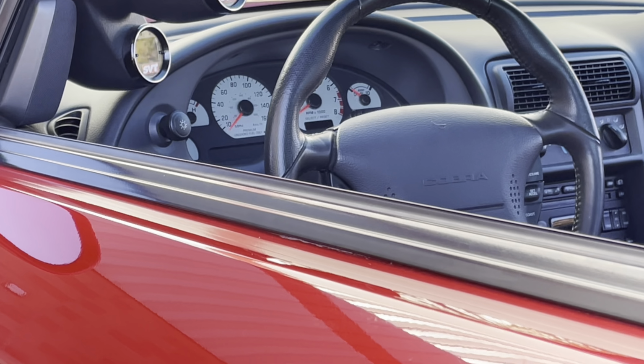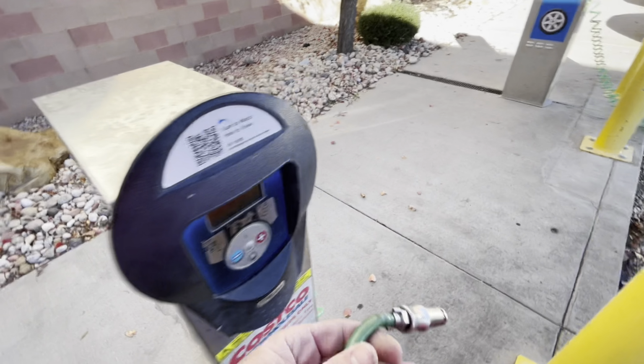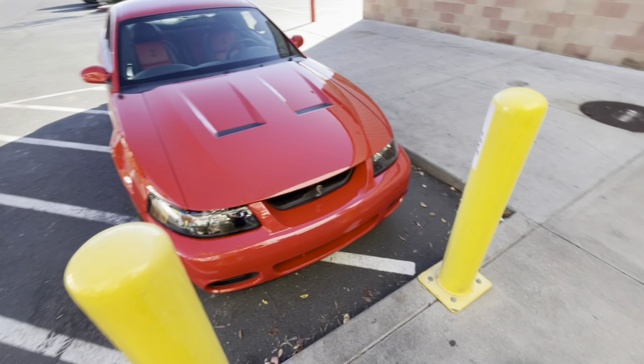So with the temperatures dropping, the tire pressure usually needs to be inflated a little bit. So I went and put a little bit of air in the tires, just make sure everything's good with that.